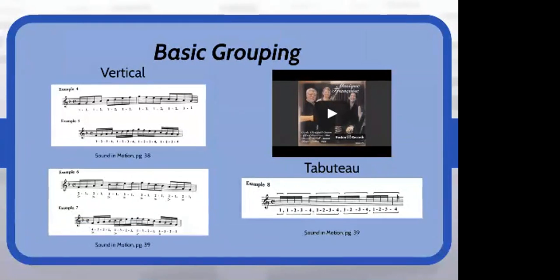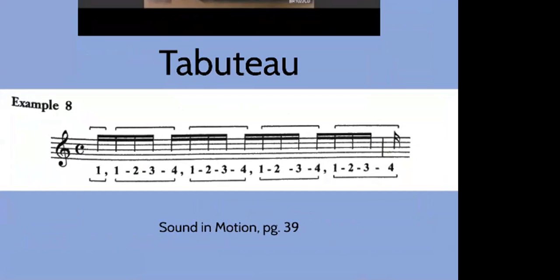And so the premise of Tabuteau's version of note grouping is moving that over by 1/16th note or 1/8th note, depending on the situation. So in this case, you can see that we'll have 1 1 2 3 4, 1 2 3 4, 1 2 3 4, and so every time you get to a downbeat, you're immediately moving actively towards the next beat, and that is the basis of what creates that forward motion.